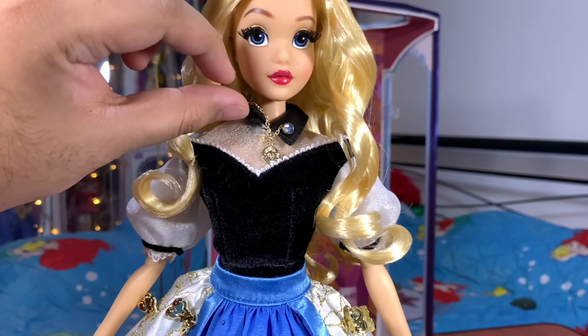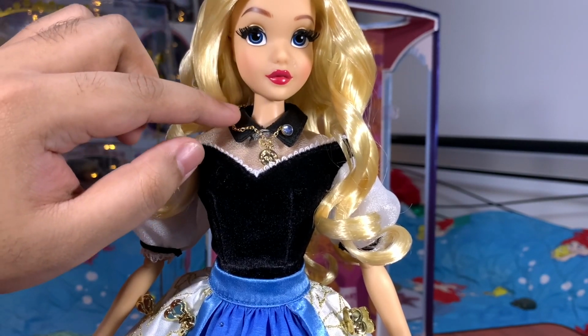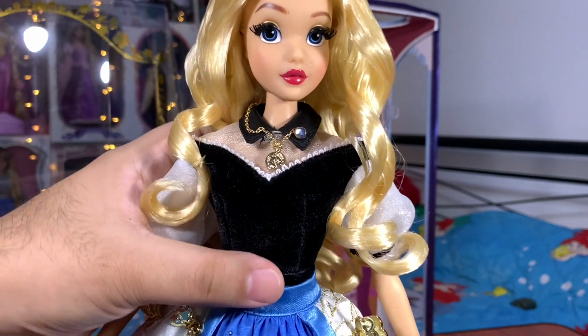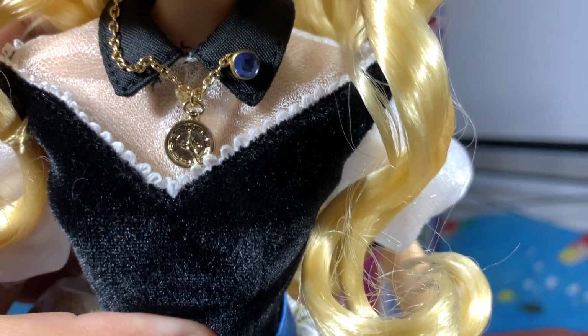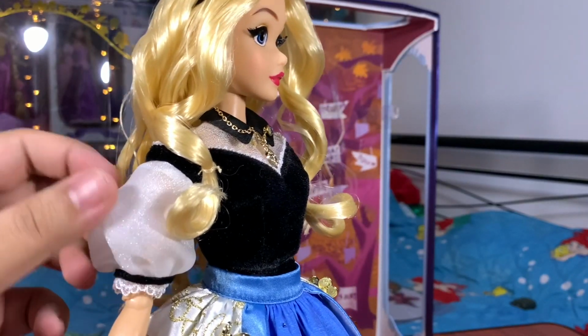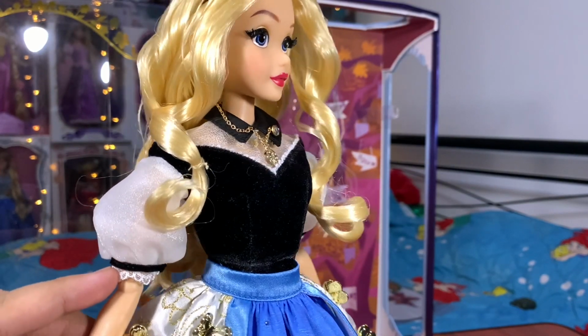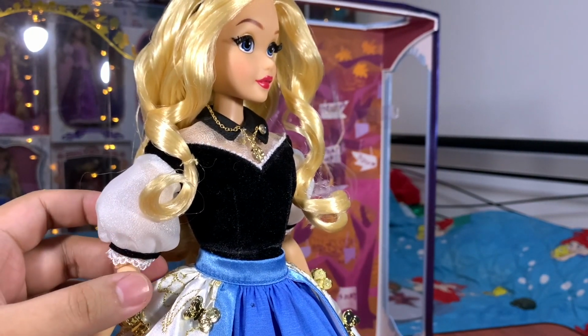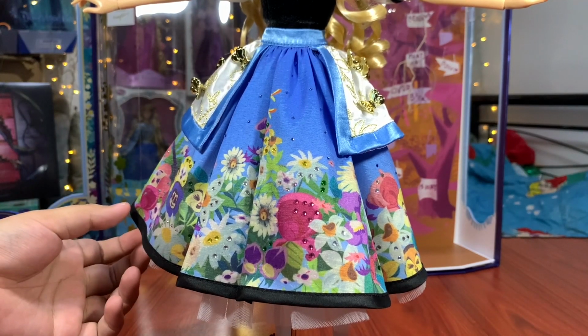She has her black collar, and attached to her black collar is this gold chain and this little diamond here, along with a pendant, which is a clock. Or like a stopwatch kind of thing, like a pocket watch, sorry. And she has her poofy sleeves with the little black trim, ending with some lace trims here. So that's adorable. All right, now let's move on to her skirt.